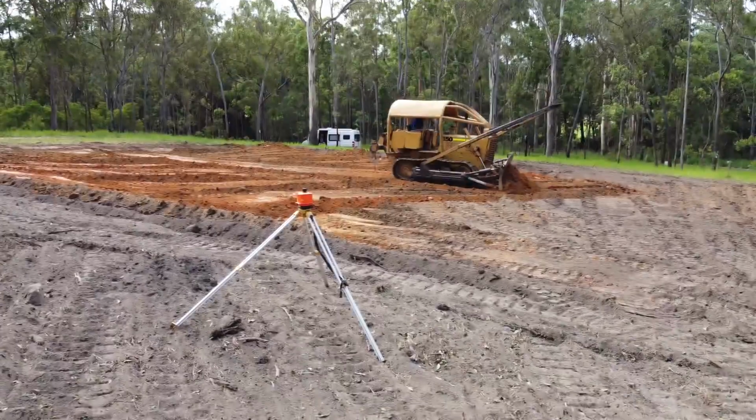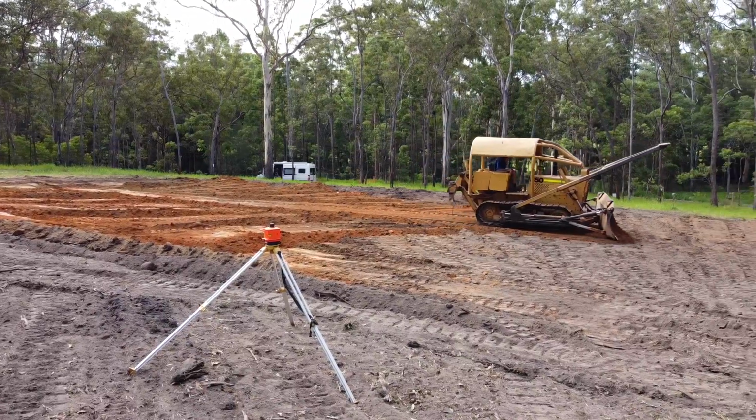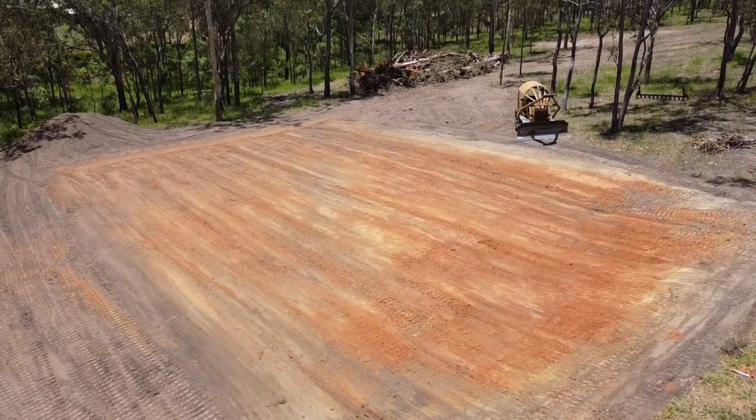It's very hard to tell from these images here, but there was about a 1.5 metre fall from one corner to the other. It's a slopey block, but John was able to manage that and fill it out so it's nice and level now.